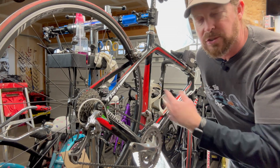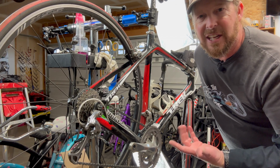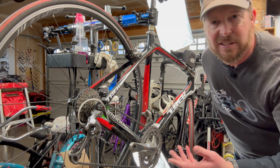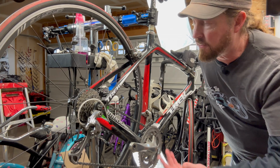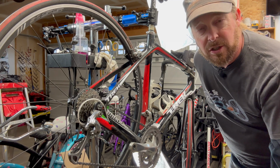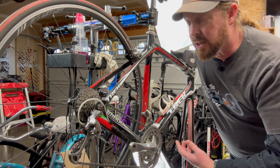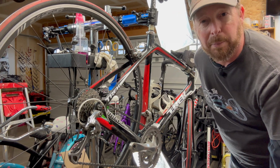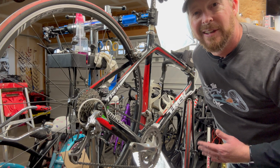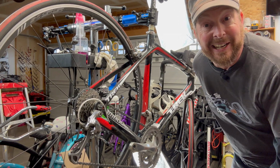If you're going to upgrade this, I'd suggest going to Ultegra. Dura-Ace, it's fun, it's nice, it's light, and it's kind of elitist. You don't need it, not for average riding. Absolutely not. Ultegra is actually going to do you better. It's going to be easier to replace and maintain, and at the end of the day, it's just going to work better for you. And honestly, I don't need more efficiency. I just need to get out there and ride.